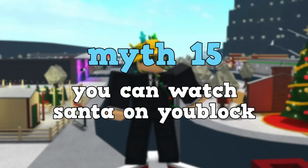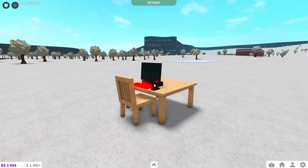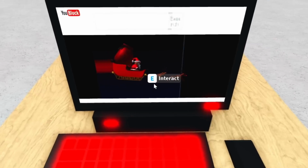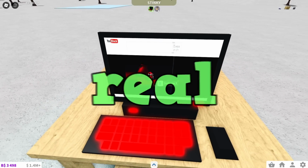Number 15 is you can watch Santa on uBlock. I put this computer right here, and if I sit down and I turn on the computer, as you can see, there is Santa on uBlock, which means this myth is also true.